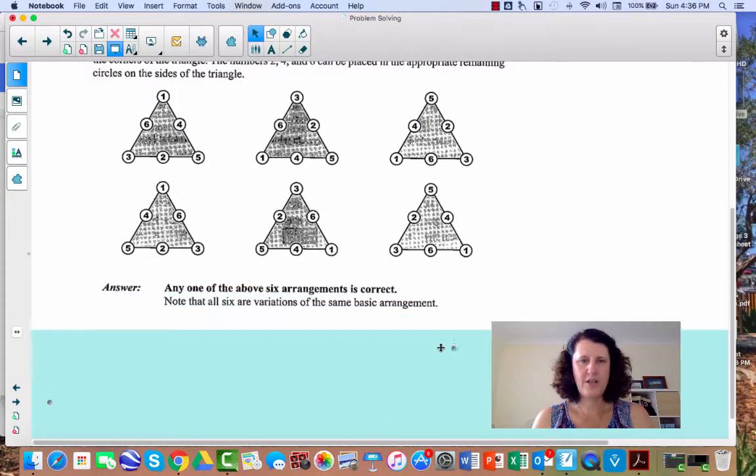So that's a strategy that you can try and use. Guessing and checking is really handy if you're not sure how to start, but you should always make sure you have an educated guess, not a random guess.